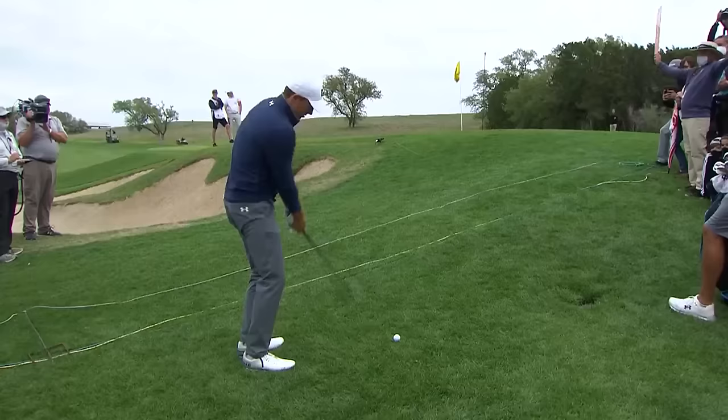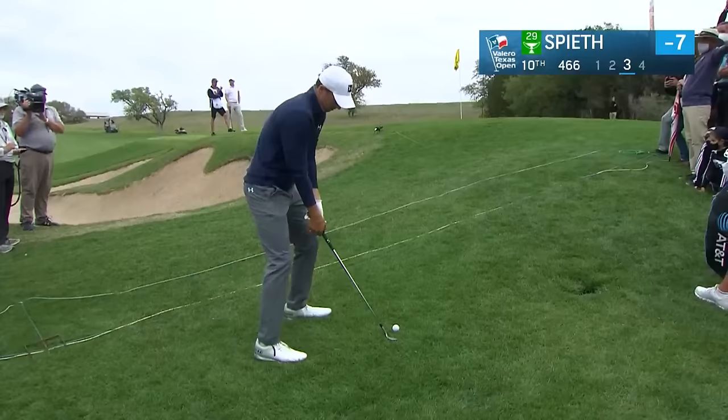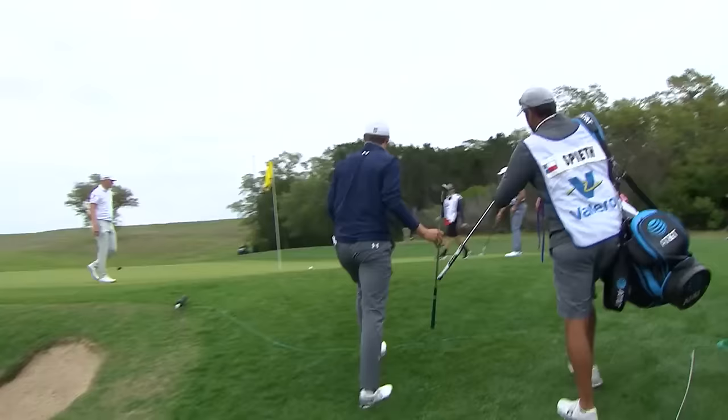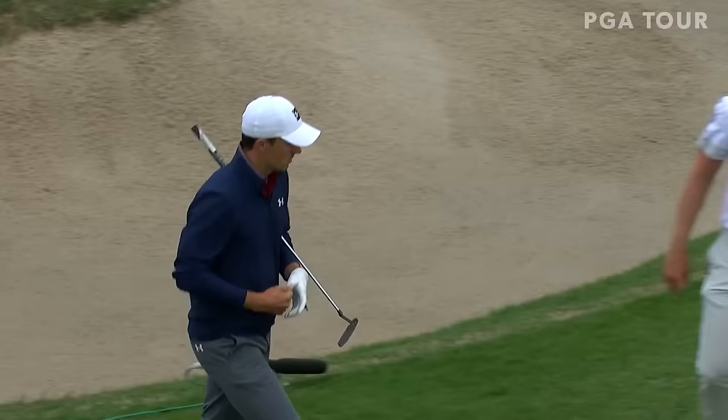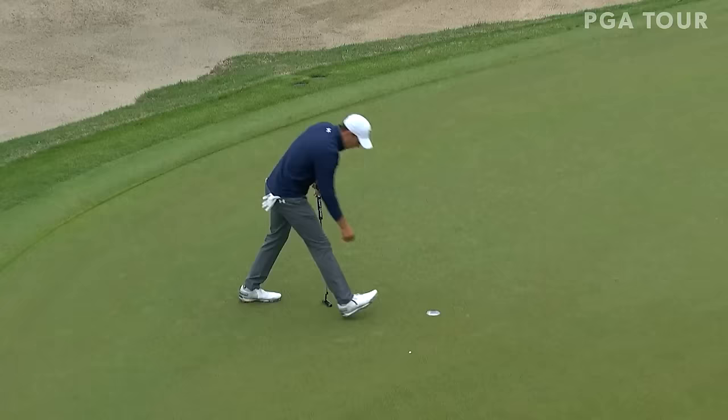Back to 10. And after the ruling, Spieth now ready to go, Noda. Yeah, a bit of a good break. It wasn't a great lie that he had right next to the sprinkler, so the relief has given him a much better lie, a chance to get it up and under. He's going to have to create some height with this. Wide open blade. That is how you do it. He's been doing it all week. That was so pure. Made it look easy. Now to pay it off. You gotta pay it off here. No problem. Yeah.